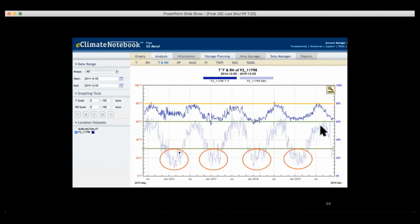The green horizontal lines bracket the safe humidity conditions from a low of 30% RH in the winter to a high of 60% RH in the summer with gradual seasonal changes. It is safe for the mural to get cold, but it is best not to exceed 80 degrees during the summer, marked by this orange line. You can see that year-round temperatures and summer humidities fall within the safe region. So here's the summer humidities, here's the year-round temperature. They're all within these safe regions.